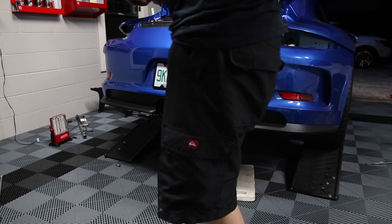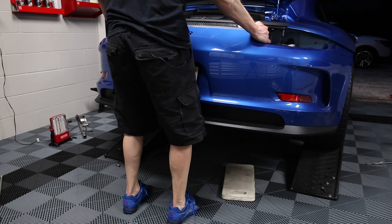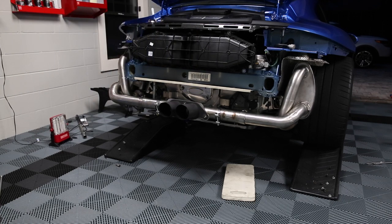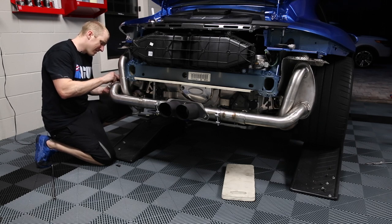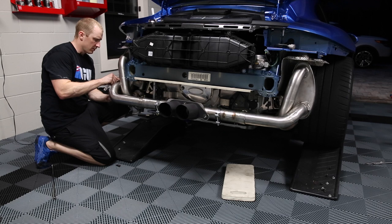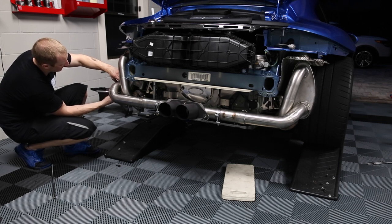Okay, got it lined up, at least I think I do, to some extent. Looks relatively lined up. I just sort of laid the bumper on here, just so I had an idea. Take the bumper back off. Shoot. Okay, I'm gonna start tightening all this stuff down a little bit, see how it goes. It looks pretty good. Nothing's touching. You know, lining up exhaust is not an exact science. Just a flat out guess.